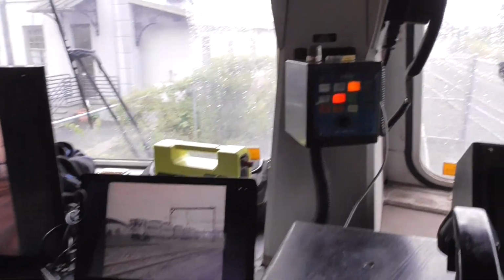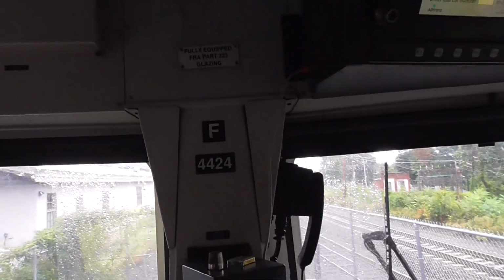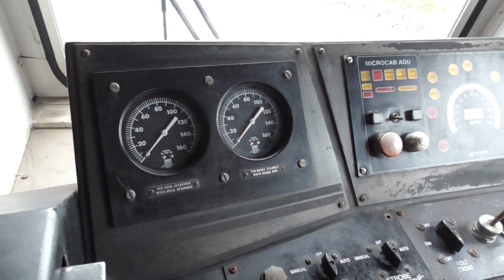One big change. I'm going to keep this cab warm. Electric locomotive, which is the reason for this video. Coaches would complement our fleet and allow us the flexibility to meet our needs.